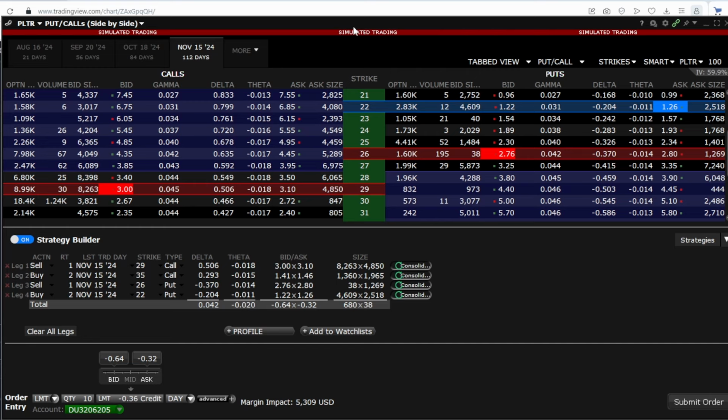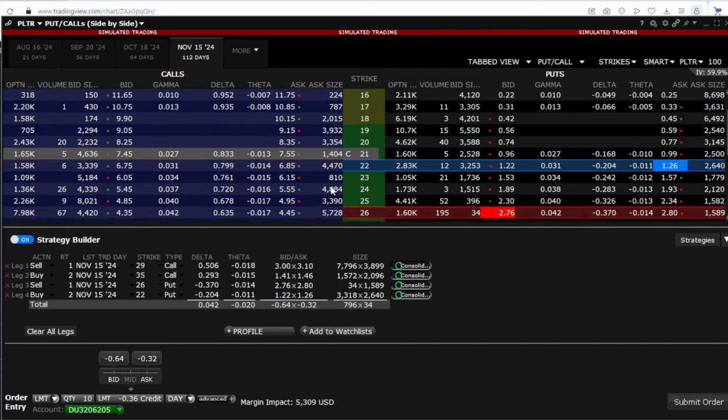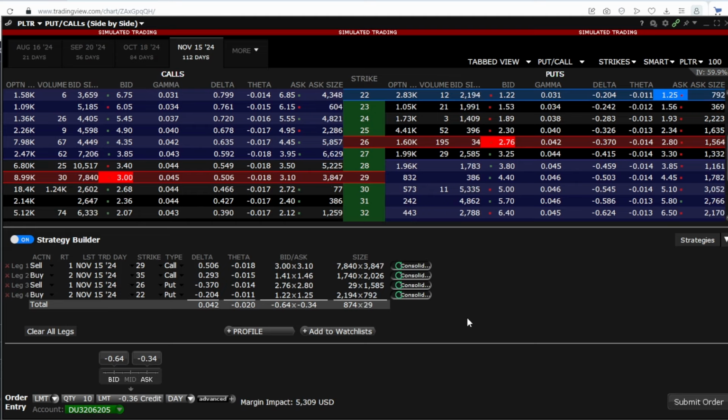Again, I am not recommending you open this position. I am just illustrating how it might look. Any strategy, including this one, needs to be managed. This means buying options at the right time and selling options at the right time. It's crucial to manage positions wisely and avoid unnecessary actions as they can be risky.